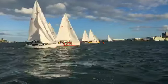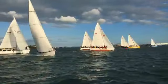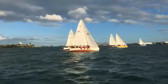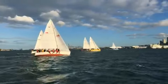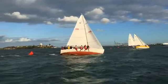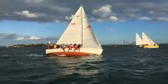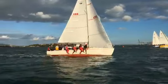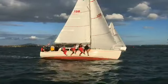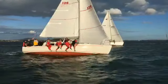We see Passion early. Thomas Rudder on the bow of Passion, giving me some sort of gesture there. Wasn't sure if it was a peace sign or something a little bit more colourful as he crossed behind through our wake.